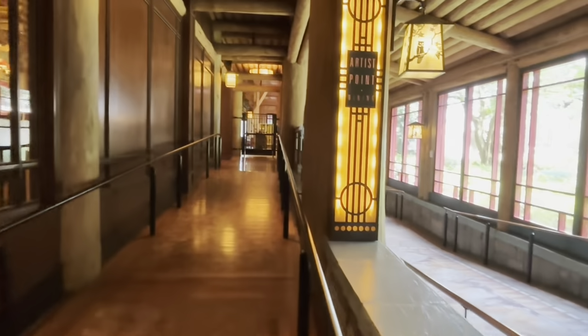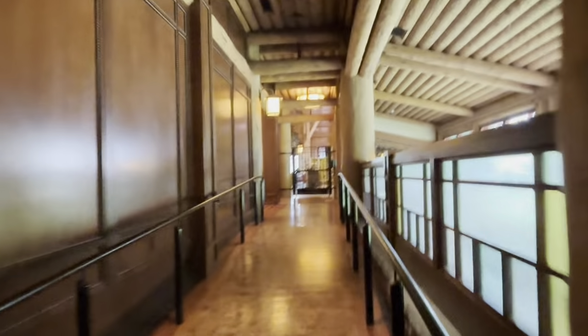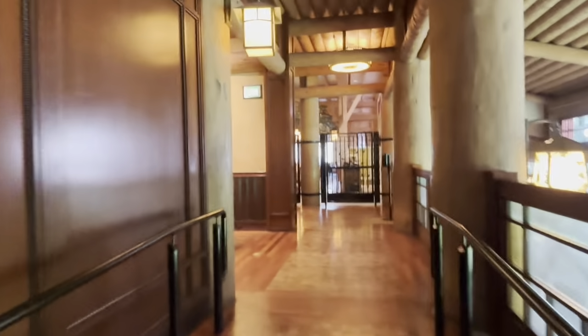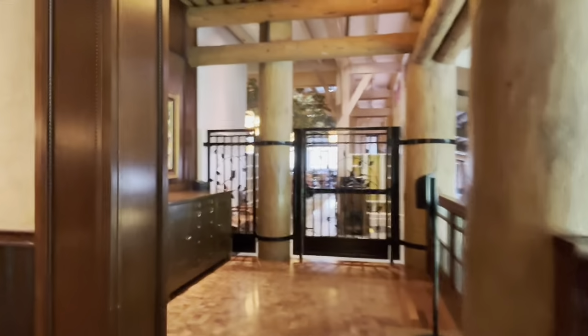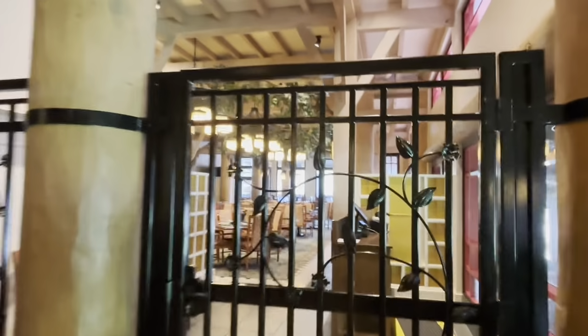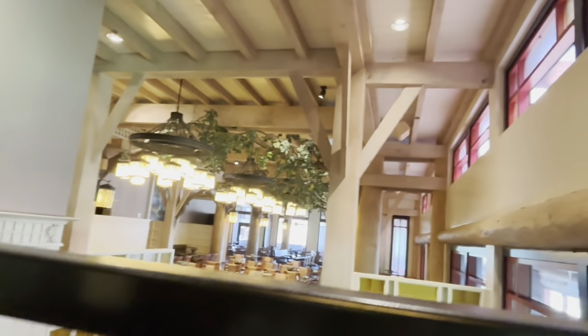And we can't. That quick, I can tell you. So there's the sign for the Artist Point. We're gonna go and see what we can see up here. There is a bar right there to the left when you come up. And here is Artist Point. Oh, and there's not even a cast member I can try to say anything to. So here's what we're gonna do. I'm gonna hold it up, and I want you guys to see it, because it's really pretty neat.